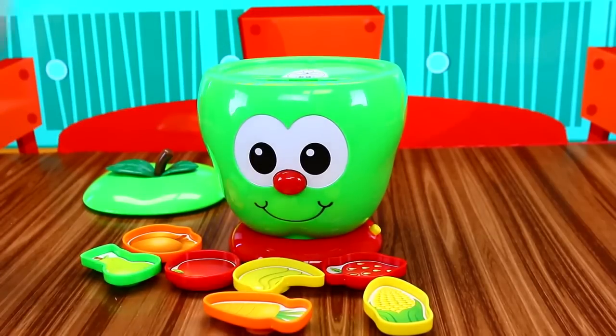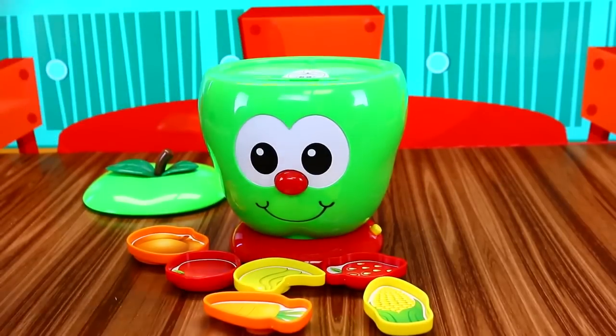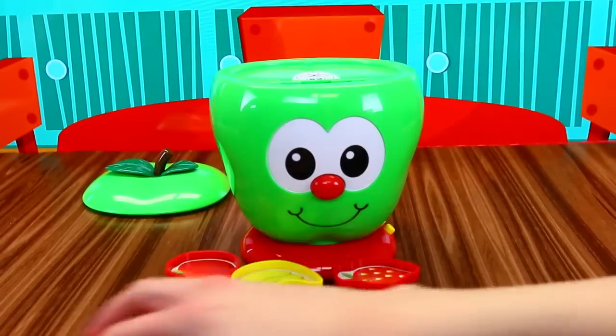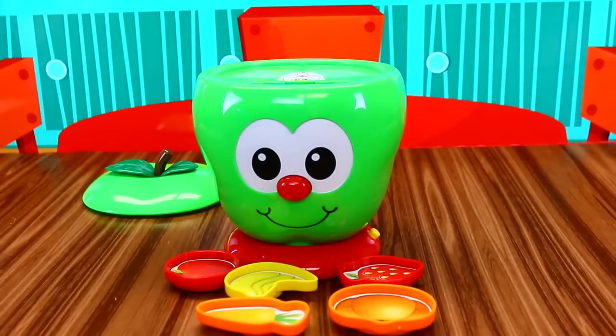Can you find the green pear? Pears are really good. Well done. This is the green pear. Can you find the yellow corn? Oh, yellow corn. We've done that before. This is one of my favorites. This is the yellow corn.